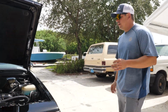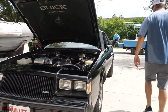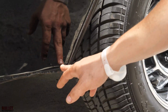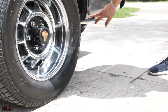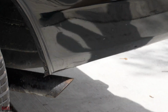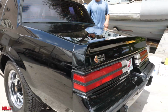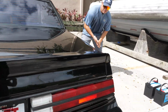There are minor imperfections, so I'm gonna point those out. Underside is super solid, but there are imperfections. I can see a little bit of bubbling right here, and also on the rear quarter. Let me go to the passenger side while we're doing that too. I mean, otherwise it's near perfect. That's why I'm giving it that 7 out of 10 rating. Same thing over here, so it's by the exhaust tips.